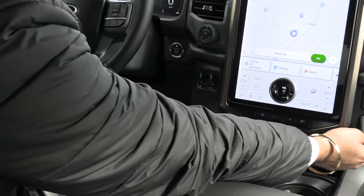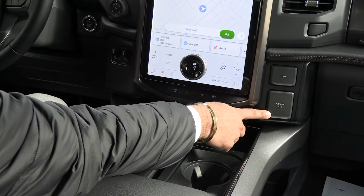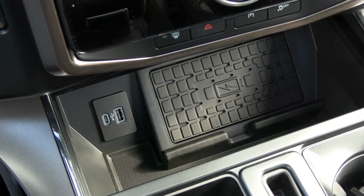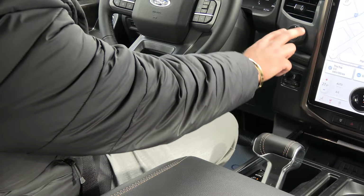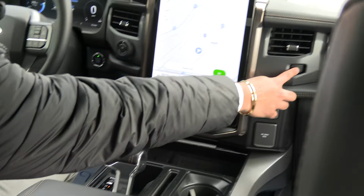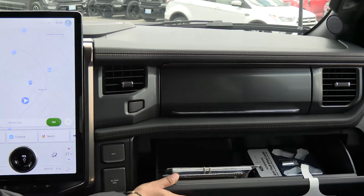Down here, this is one of the two 120 volt plugs that are available inside the truck. We have another 12 volt port down here, type C, type A connectivity for your USB, and then we also have a wireless charging pad down there. All of your towing technology with the trailer brake controller and Pro Trailer Backup Assist. Also, again, as I said before, it very well is still a truck. We have tons of storage space with the little storage cubby up here, as well as down here.